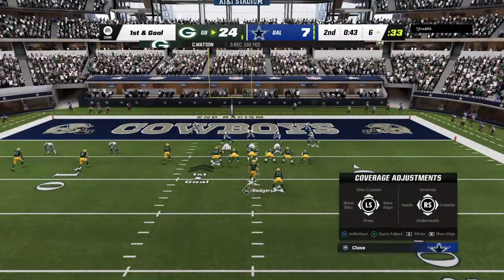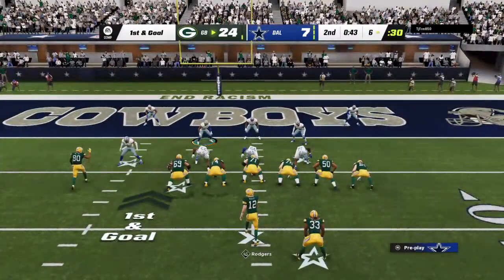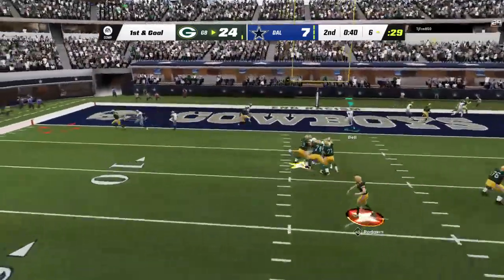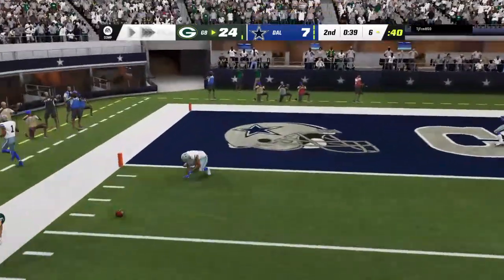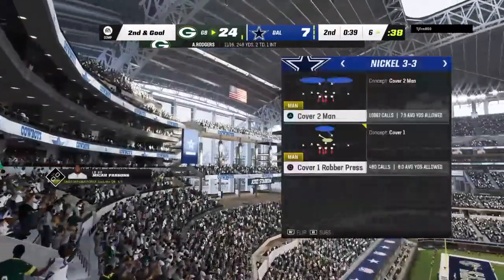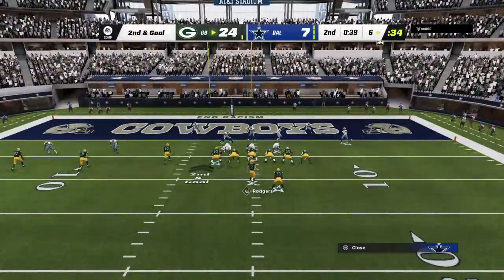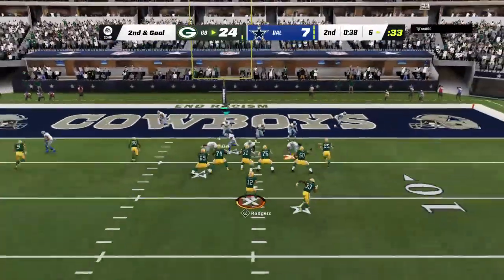A chance to really cap off a big first half here as they come up on 1st and goal. Now Rodgers. And this will be incomplete. Physical play on the football there, and it's 2nd down. They come up here with another shot from the 6-yard line, and it's 2nd and goal now.